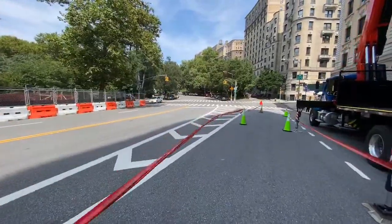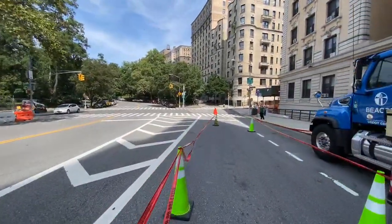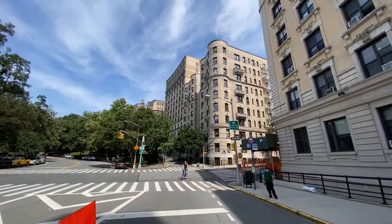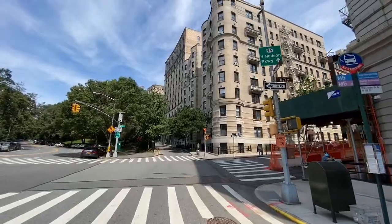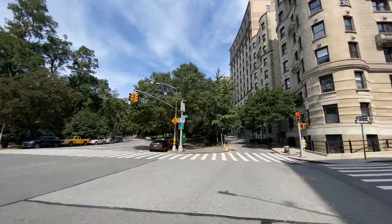Crazy amount of construction here, through Riverside Drive.